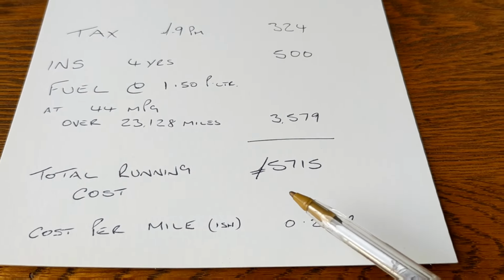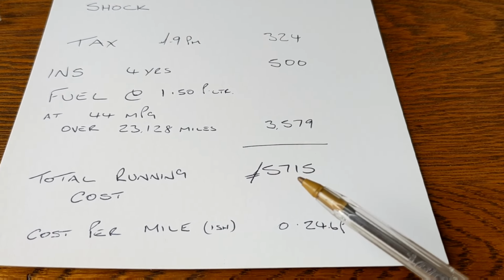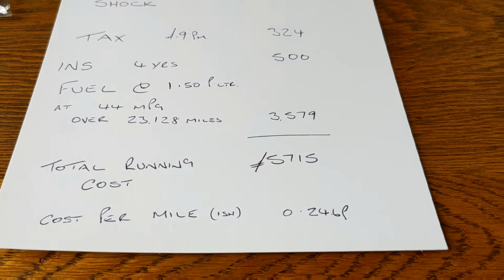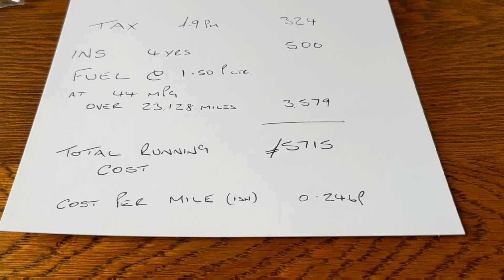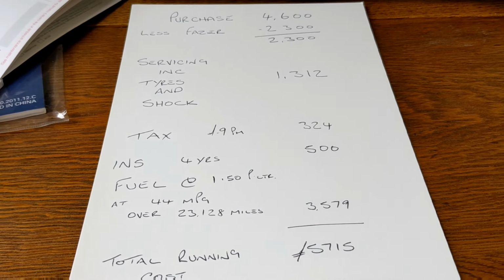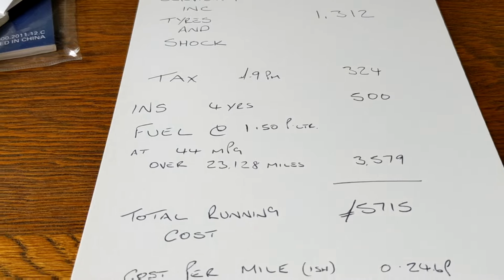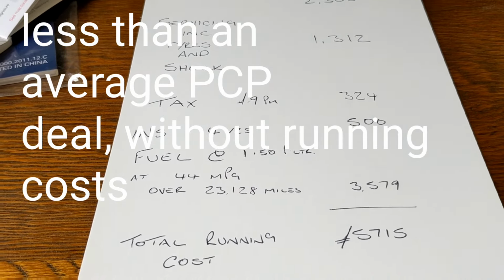Fuel comes to 3,579. Total running cost then for 23,000 miles, 5,715. Cost per mile, 24p per mile. If you look at any cost per mile on new bikes, you'll find it's much, much higher than that. If you put it on a monthly basis over 4 years, 48 months, it's probably only around £119 a month to run the VFR, the petrol, the insurance, servicing, because I've serviced it myself, of course.